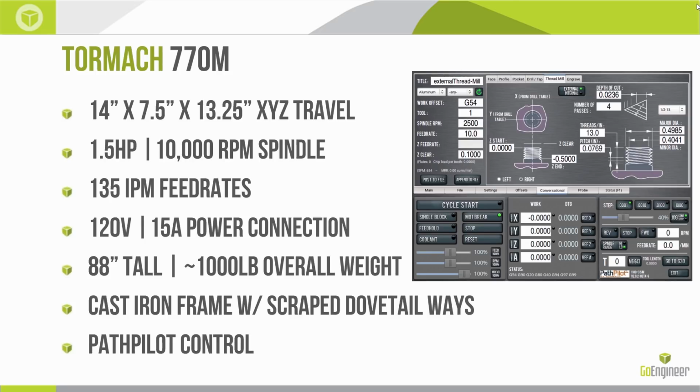When you look at the actual machine components, they're good components. Starting with the base, it's a cast iron frame, hand scraped ways. It even has a coating similar to Turcite. The motors are high quality motors. The actual base, the welded base, and the sheet metal enclosure all work pretty well. And the Path Pilot control that's custom built by Tormach has been awesome to use.